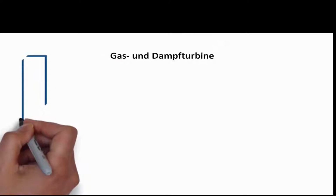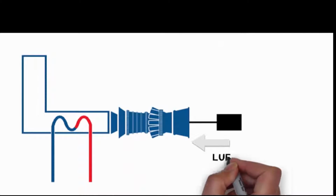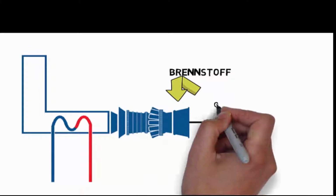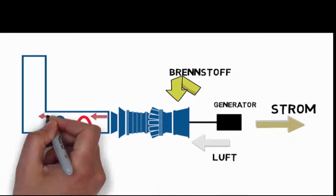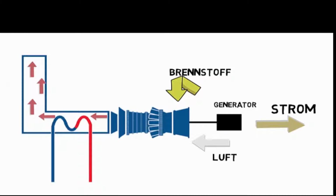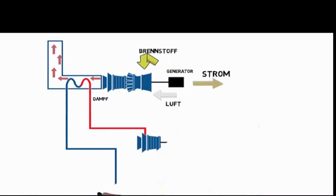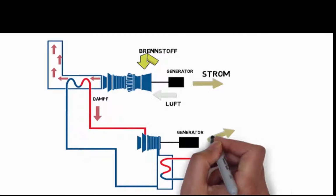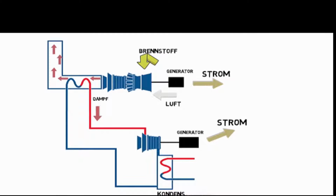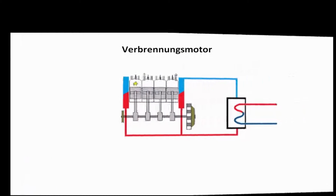Gas and steam turbine plant. This is again a gas turbine. It needs air and fuel like gas to operate. This way, it drives a generator which produces electricity. The exhaust gas is around 500 degrees Celsius, which causes the water flowing in a heat exchanger to evaporate. This steam is used to drive a steam turbine, which is also connected to a generator that produces electricity. After the hot steam passes through the condenser of the turbine, it heats a second heat exchanger which supplies hot water to the district heating network.